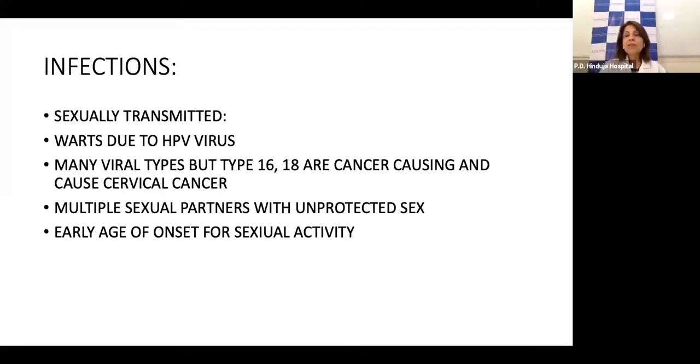The types which are type 16, 18, 31, 33, etc. are the ones which are important in causing cervical cancer. The ones which cause common warts are not something we worry about in terms of causing cancer.